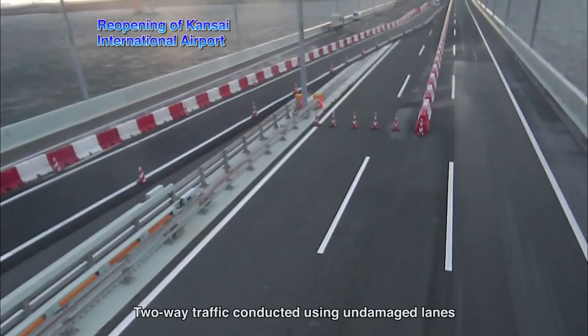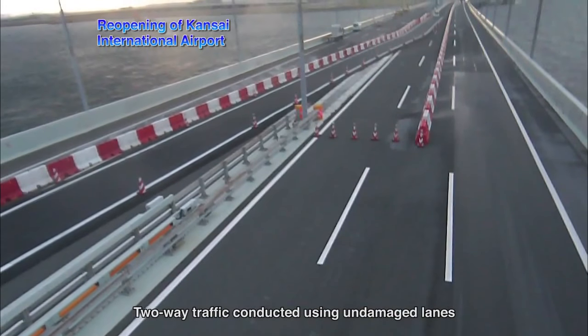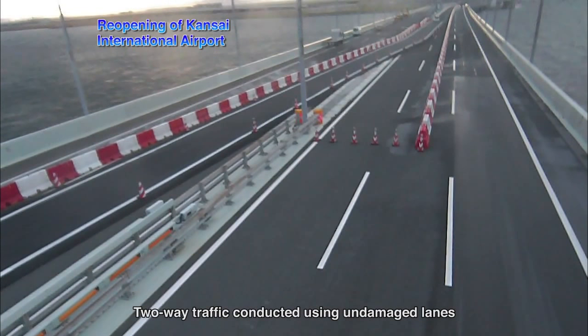We were prepared to make the bridge passable right after the typhoon. I think we were able to manage it because in our daily training, we always confirm that we should make it available in the shortest possible time.